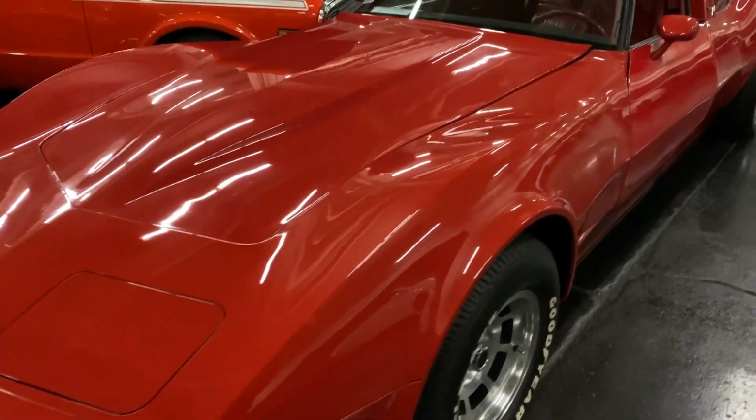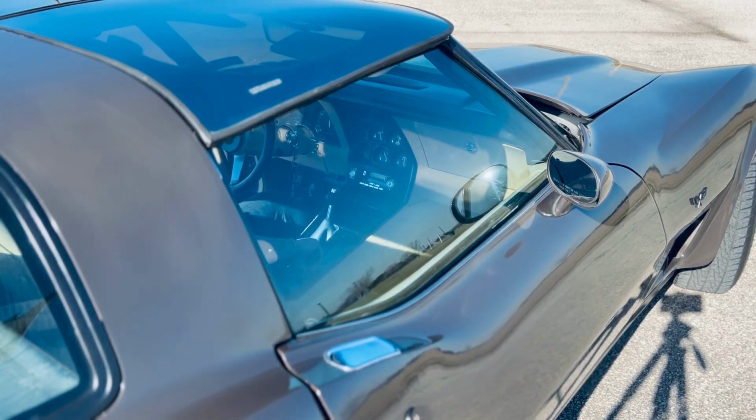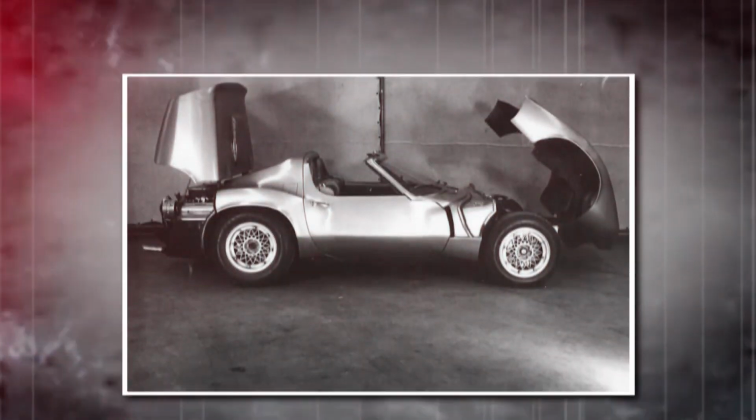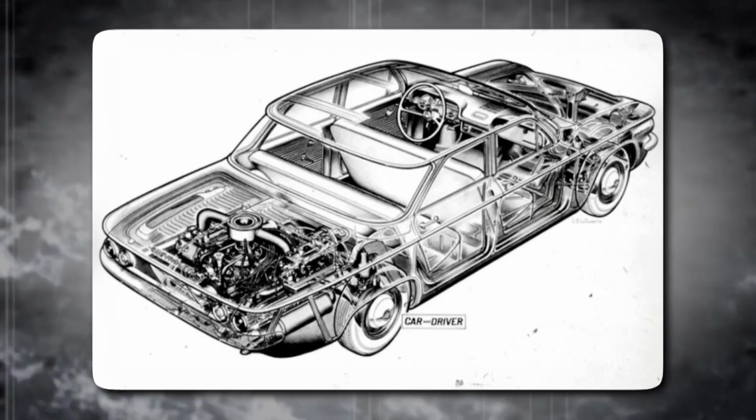Just like how dogs with squished faces like pugs and boxers are so ugly, they're cute. The four-door Corvette was so wrong, it ended up being intriguing. Unfortunately, this bold engineering experiment did not catch on, and only a few were ever made.